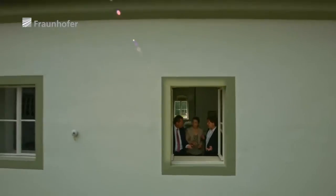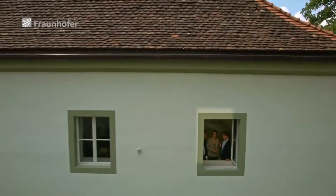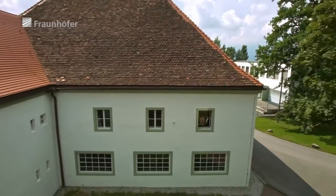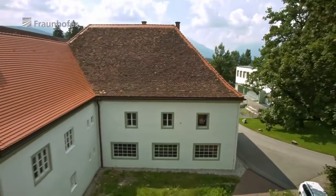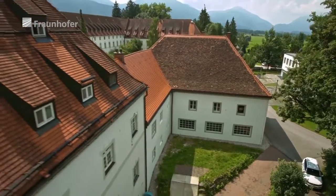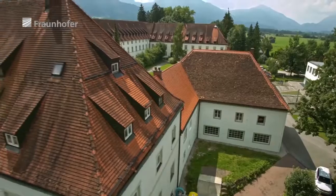Historic buildings are more than just old houses. They are windows onto the past and at the same time an important part of our present and our future. It is the aim of the Fraunhofer Center for Conservation and Energy Performance of Historic Buildings to maintain them in such a way that people are happy to live in them.